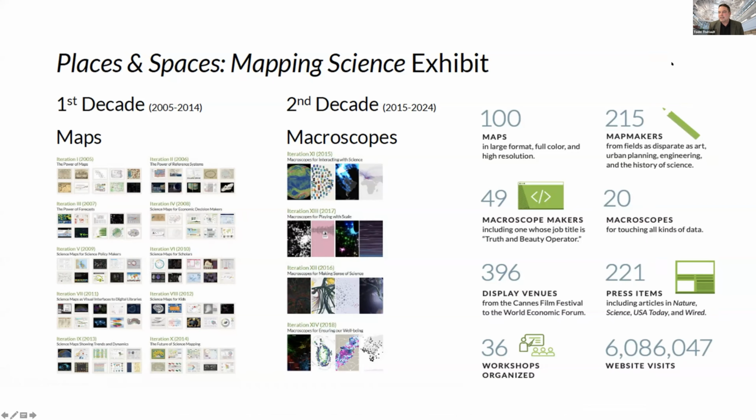So the exhibit itself, as I said, debuted in April 2005. And we've gone on to many different venues around the world: universities, libraries, science museums. Along with the physical maps, we have a digital version of the maps. Many universities are getting these IQ walls, or large screen learning environments, so the maps work really well on these.